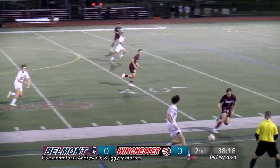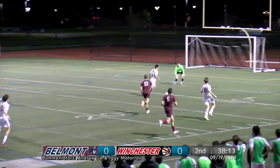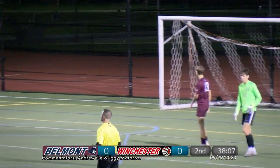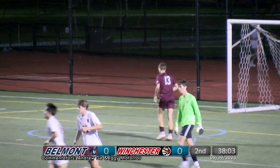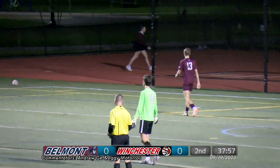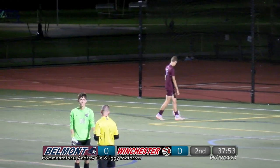Winchester getting off to a hot start here in the half. Number 7 plays it through to number 9. And offside, but he misses anyway. Dangerous opportunity. You see Winchester, that's how they score their goals, running in behind. It's happened so many times this season, about 23 in the first 3 games. As we said before, they're a very high goal-scoring team, and you need to be careful for situations like that.